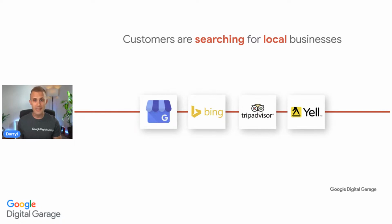Then you have something called Bing Places, which essentially is just similar to Google Business Profile, but on another search engine. Then we have TripAdvisor, and then of course we have Yelp. The idea behind these particular platforms is to put your business where customers are already looking.